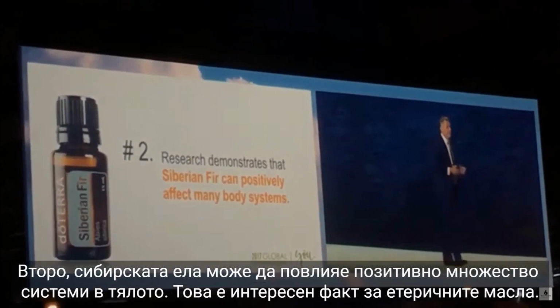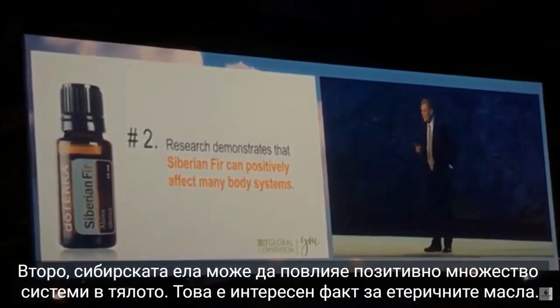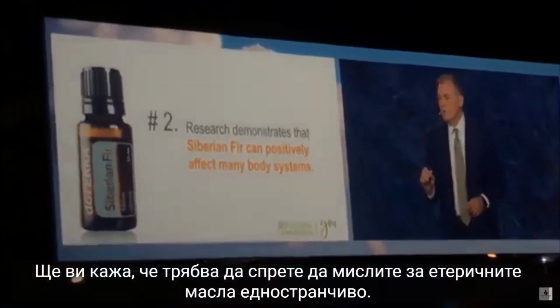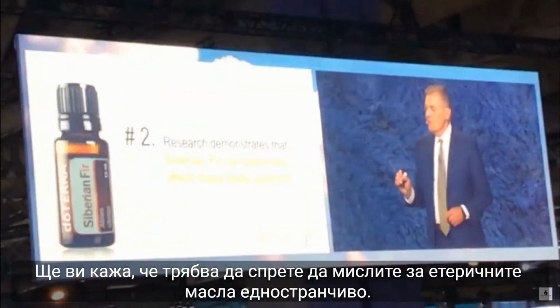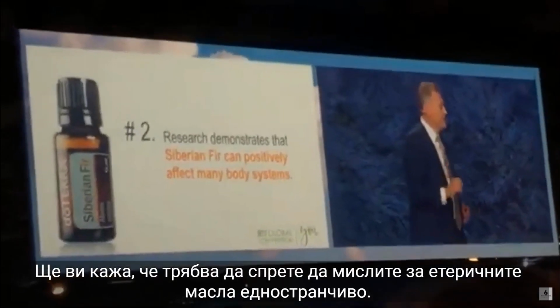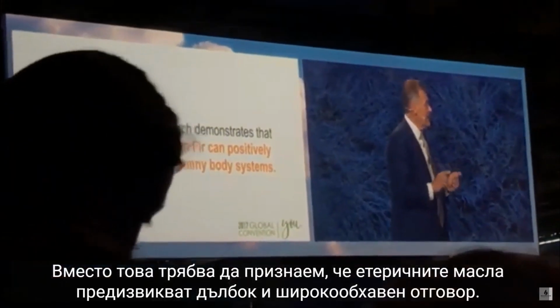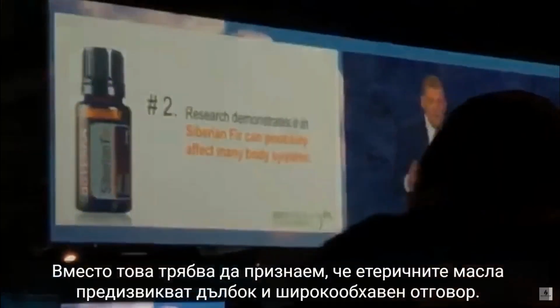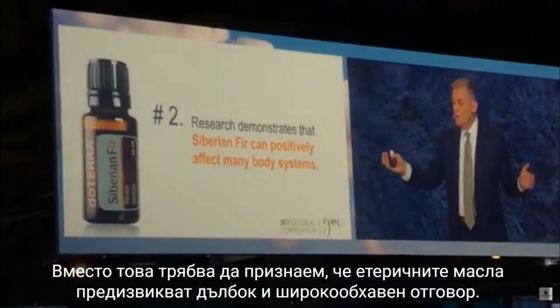Secondly, it can affect multiples of body systems. This is an interesting thing about essential oils. If you don't know this principle, if you don't know this concept about essential oils, I will tell you that you need to stop thinking about them in a singular fashion. Instead, you need to recognize that essential oils have profound, vast, and in some cases, categoric responses.